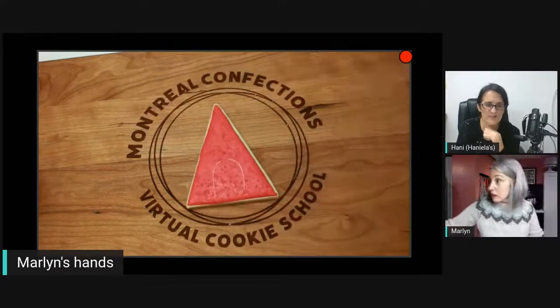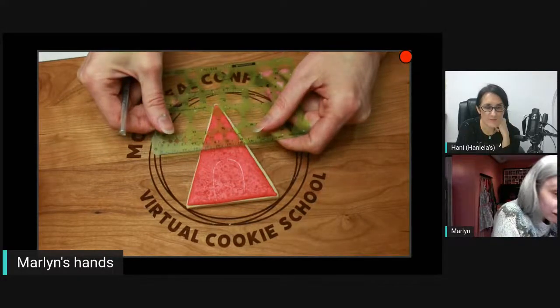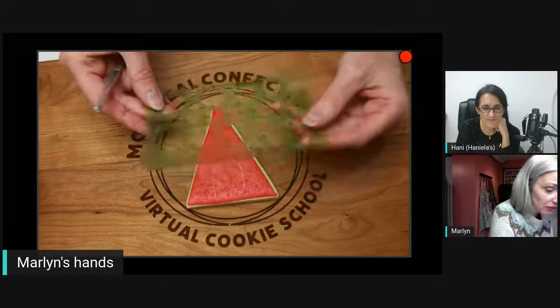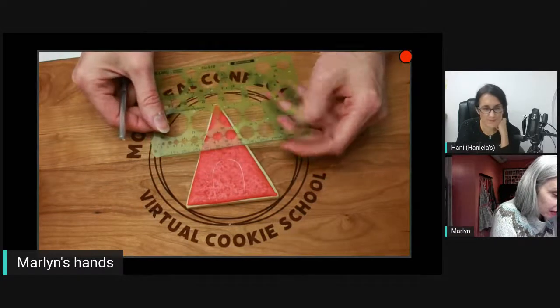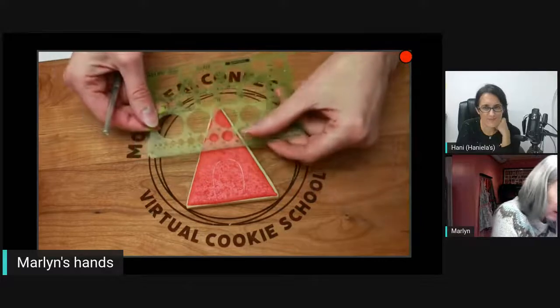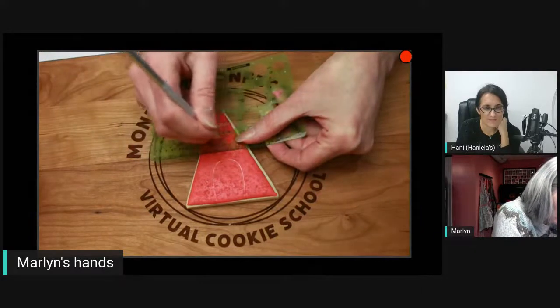Okay, so I can definitely see that. And then I have this ruler that I really like. You see it has shapes and stuff. It's for drafting, and it comes in handy because you can do eyes and more. I always have it here in my kitchen. And I'm just etching a line this way.